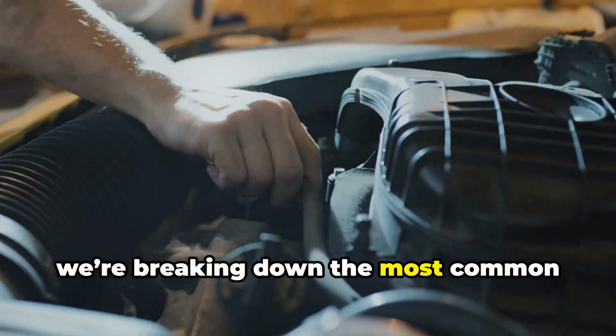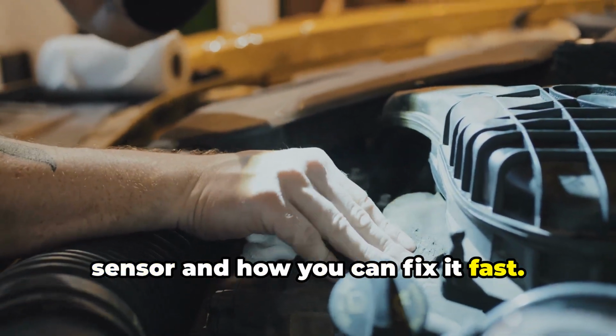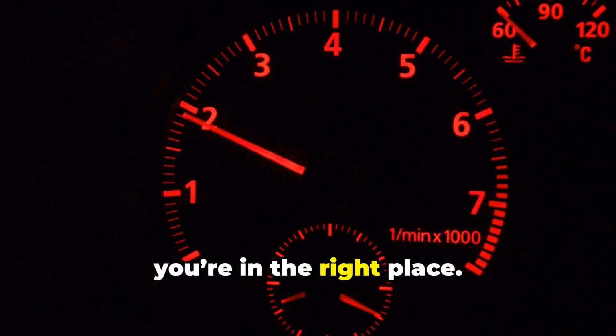Today we're breaking down the most common symptoms of a bad crankshaft position sensor and how you can fix it fast. If you've been dealing with rough idling, hard starts, or stalling, you're in the right place.